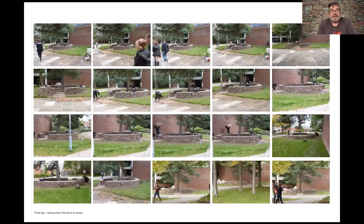And here we are, now we're getting very close. There's a time lapse, some photographs and taking away the fencing and taking away everything that had been there for ages. So this is the big reveal, as it were. Really, we knew we were getting there at this point in time.